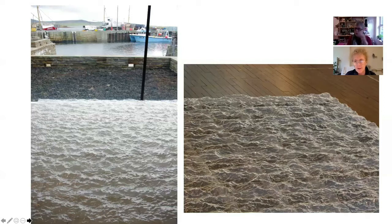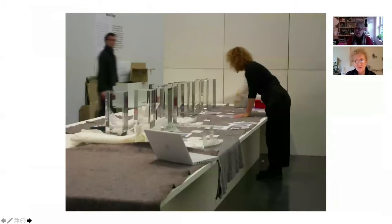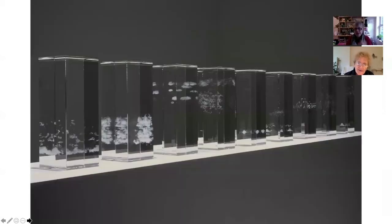There is, sitting in the background, rather a laboratory of making. We're now moving into the realm of meteorology more directly, I guess. But this is a shot, I think, of you installing a piece called Conditions at the V&A, is that right? Yes, I think in 2012, but this is the actual piece.